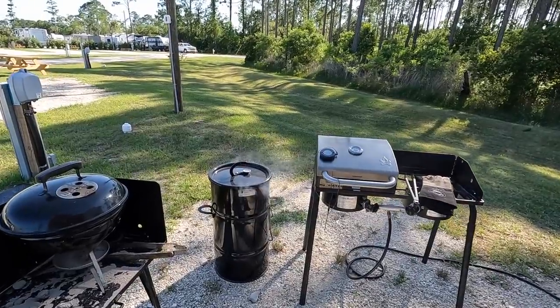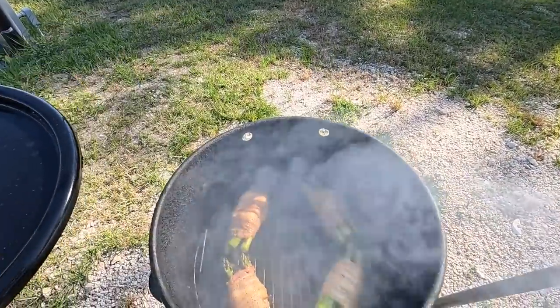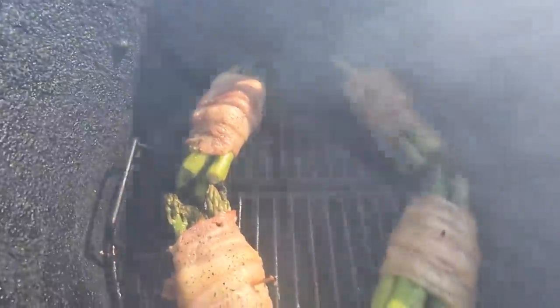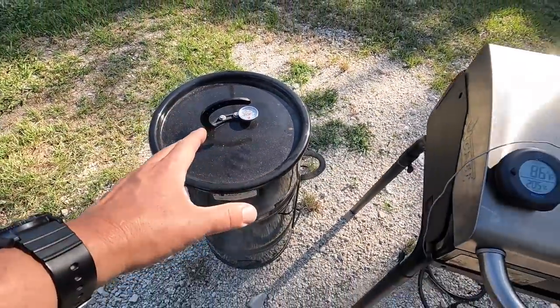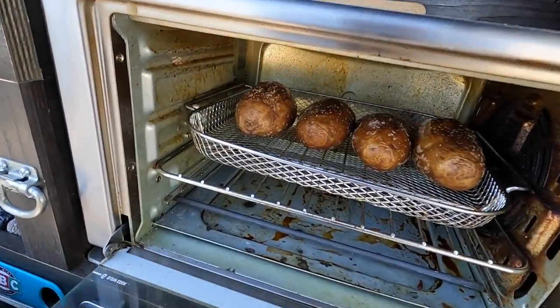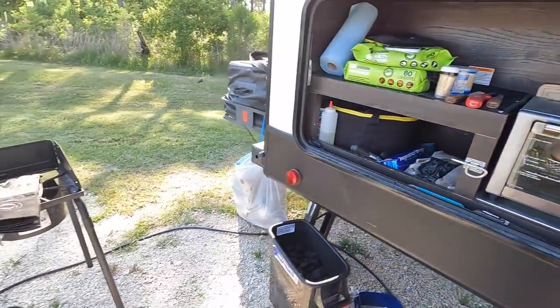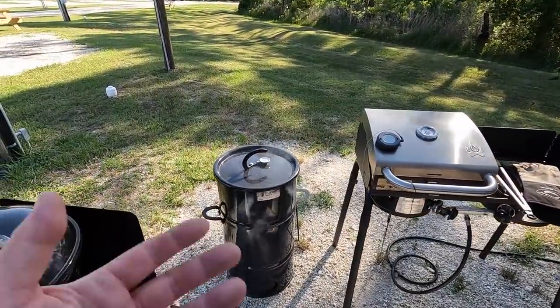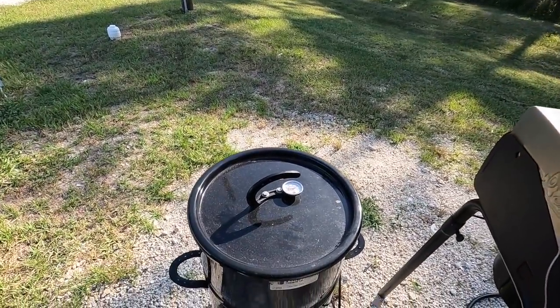All right, a little update where we're at. I'll show you this. This is our bacon wrapped asparagus cooking in the pit barrel. I just took the potatoes out. We had the 4 potatoes in there, and now we've got them in the convection oven on warm. Those are done, ready to go. Once the bacon wrapped asparagus gets a little bit more done, I've got the 2 filets that we're gonna set on there and let them cook right on the pit barrel.